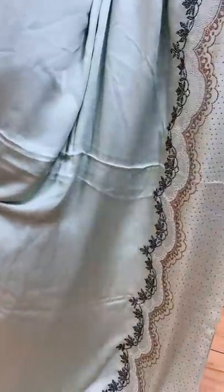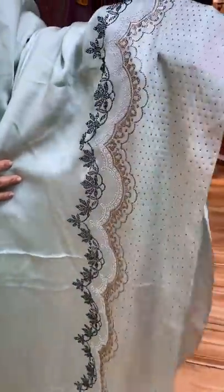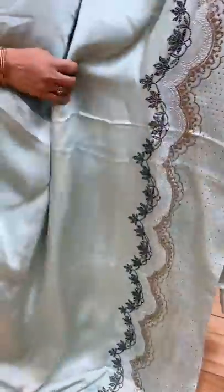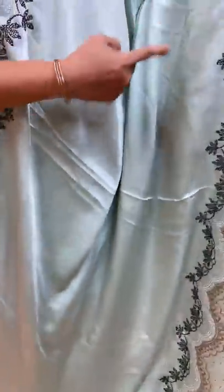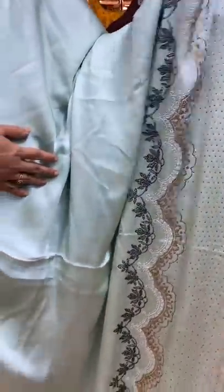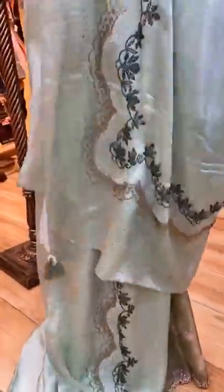Wow, beautiful green color, pista green, very light pastel shade and satin crepe, pure satin crepe saree, very soft and falling material, very soft. And this is the border. Downside we got black, gold, pearls and kundan work, scallop design, very pretty cutwork design along with the stitched kundans, gold and silver kundans, beautiful florals. And this is the pallu, running pallu ended up with cutwork border.